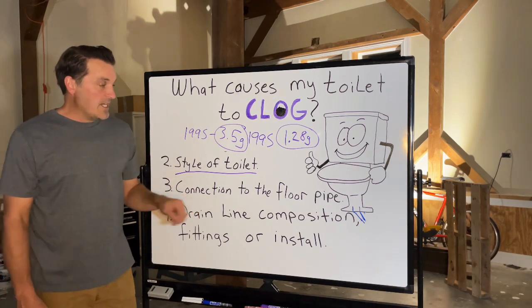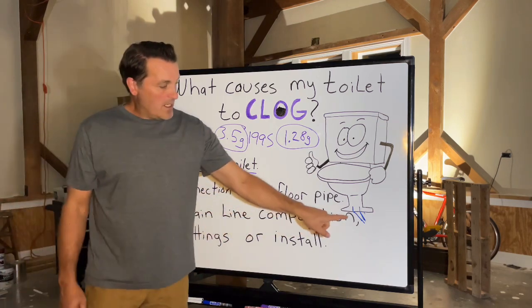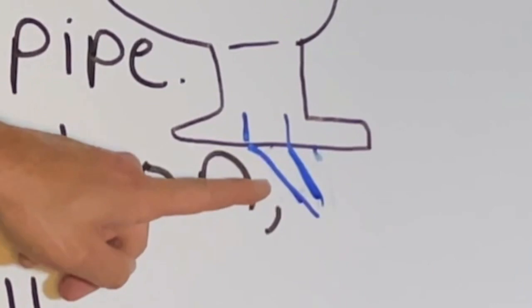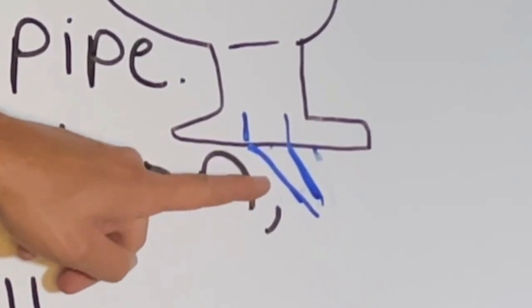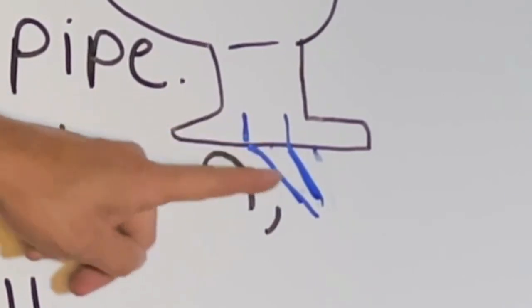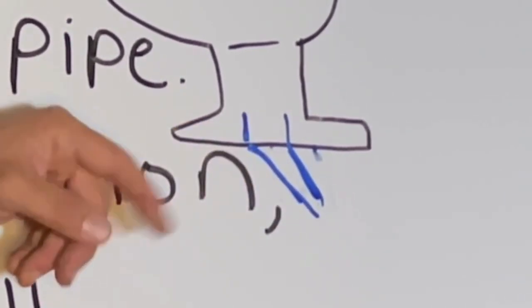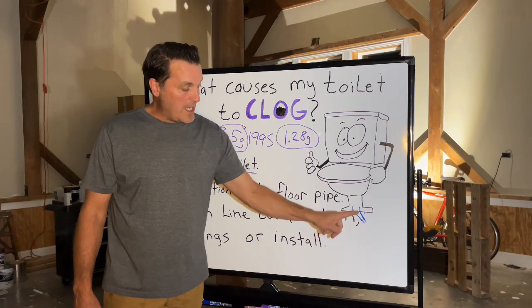Number 3, connection to the floor pipe. Now this is pretty interesting, because where the toilet sits on the floor, you'll usually have a pipe, and I've drawn this here. It's a little bit angled. You can see that sometimes, if it's a renovation or a flip, the pipe may come up and be stubbed 3 inches off from where it should be. So they'll put this angled or swivel type pipe to adjust over, and it creates a bottleneck here and here where it joins the other pipe as it leaves.